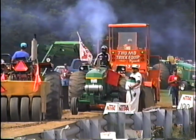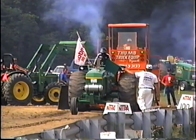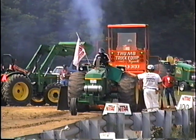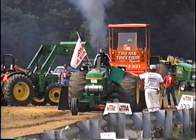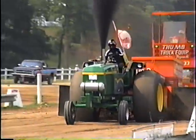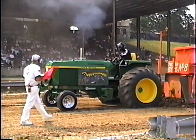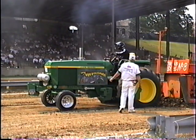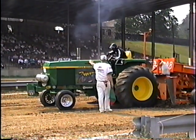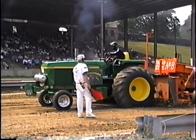So from Belleville, Ohio, it's Mr. Larry Shope with his John Deere. He's shooting for that full pull distance that Paul Wolf made earlier with Shotgun Red. We've got a red one out. We'll see if we can't get some green ones out of here. So here he comes from Belleville, Ohio, the Aaron Dragon, Mr. Larry Shope. Larry Shope, Belleville, Ohio, with Aaron Dragon.